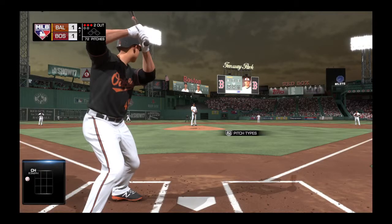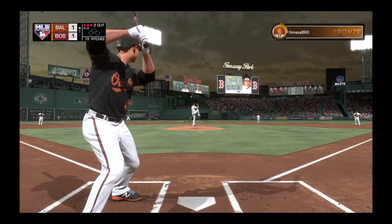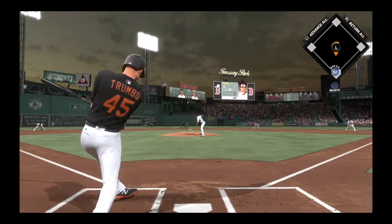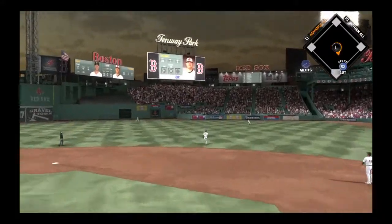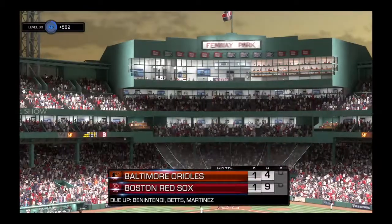really blame him. And now Boston's bullpen springs into action. A left-hander and a right-hander begin to throw. Pitch swung on and hit in the air. And Mookie will make the play, and that retires the side.